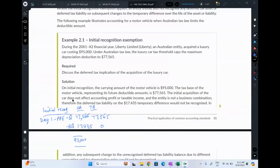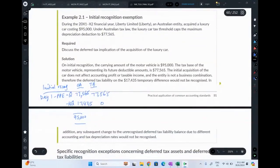Then the initial recognition of the car does not affect accounting profit or taxable profit, and the entity is not a business combination. Business combination is acquiring this asset via a subsidiary, but this is not the case. Therefore, deferred tax liability on the 17435 will not be recognized. So you do not recognize deferred tax here.